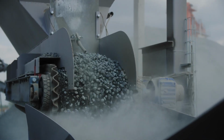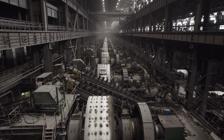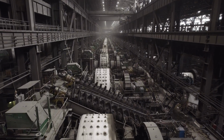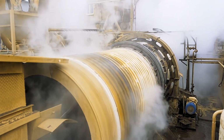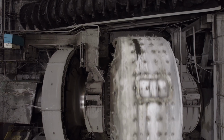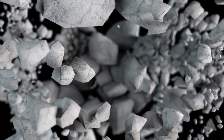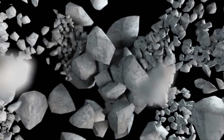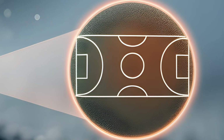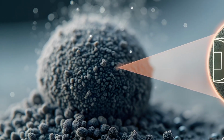The clinker and additives are then fed into giant grinding mills. These mills are like industrial-strength coffee grinders, pulverizing the materials into an incredibly fine powder. The grinding process is so intense that a single particle of cement can have a surface area of 300 to 500 square meters per kilogram. That's about the size of a basketball court packed into a particle smaller than a grain of sand.